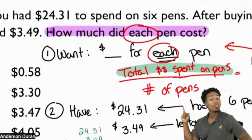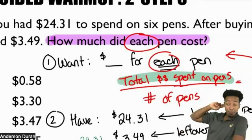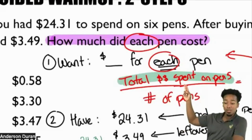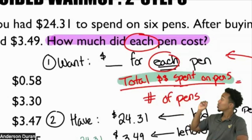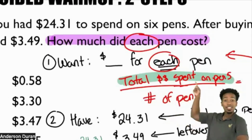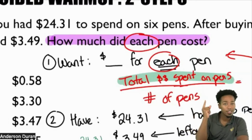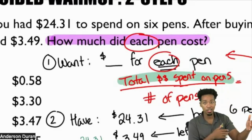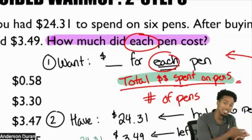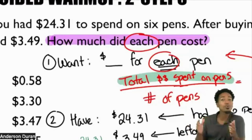Divide it by the number of pens, which is 6, right? You got to figure out what the total amount you spent on the pens was. You got to divide it by the number of pens. What that means is, after you're done subtracting down there, take that number, divide it by 6, and you have your answer. Done. So that's what I meant earlier when I said, if you can make a plan, even if you didn't execute it yet, if you can tell me what the plan is, you can look at a very similar problem and be super confident that you know what to do.